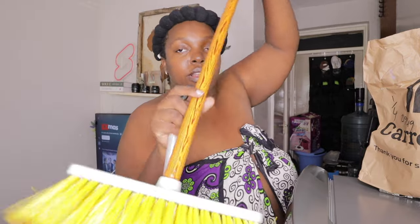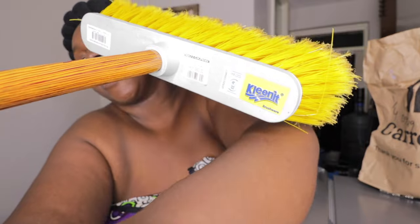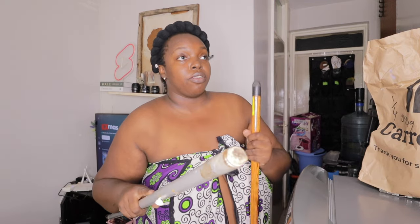So I got this broom. I've already used it, so don't mind it. This one is from Kleenex. Why are cleaning products so expensive? It's 60 Kenyan shillings. I bought it at Quick Mart. Tell me why my other broom decided to break in this economy. I feel like I can do a DIY. I should throw this stick away because I still have the brush.